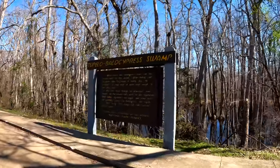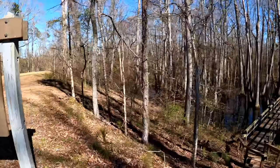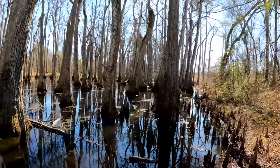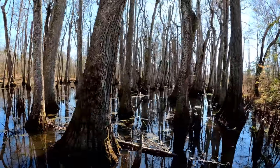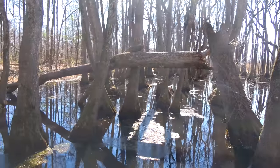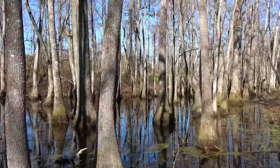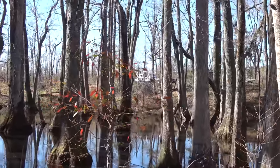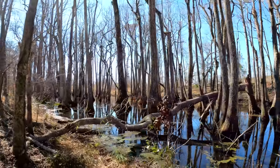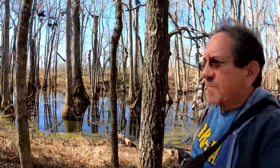Well, this is the Tupelo Bald Cypress Swamp. Let's check it out. Seems to be a short trail, like a boardwalk. Right, it's supposed to take 20 minutes, so let's do it. Just look at the reflections of all these huge cypress trees.